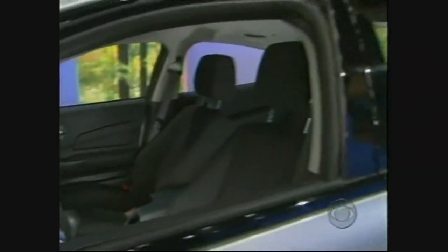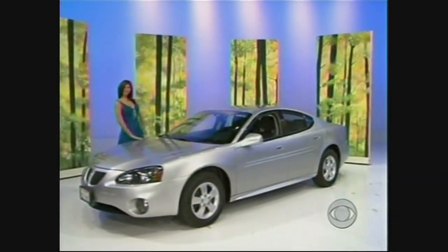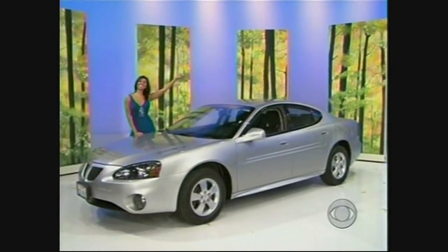Or Brianne, you'd probably like to win this new car! It's a 2008 Pontiac Grand Prix sedan. Comes with standard equipment plus AM/FM stereo with CD and MP3 players and front and rear floor mats. The Pontiac Grand Prix.